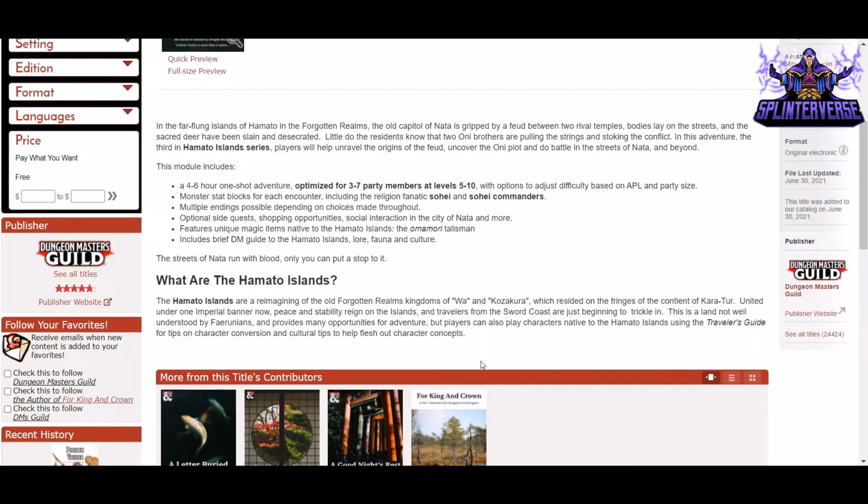And it says, what are the islands? They are a reimagining of old Forgotten Realms kingdoms of Wa and Kozakura, which resided on the fringes of the continent of Kara-Tur. United under one imperial banner now, peace and stability reign on the islands, and travelers from the Sword Coast are just beginning to trickle in. This is a land not well understood by the Faerunians and provides many opportunities for adventure, but players can also play characters native to the islands using the Traveler's Guide.